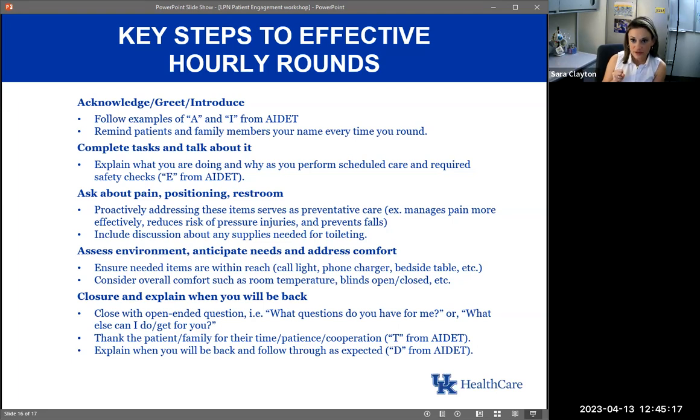Making sure that everything is within reach. I've seen so many times when I go into a patient room where the tray's been moved out of the way so that somebody could access the patient a little bit better. And we want to make sure we remember to move it back so that they can reach their phone charger, that their remote is accessible, where the call light is, those kinds of things.